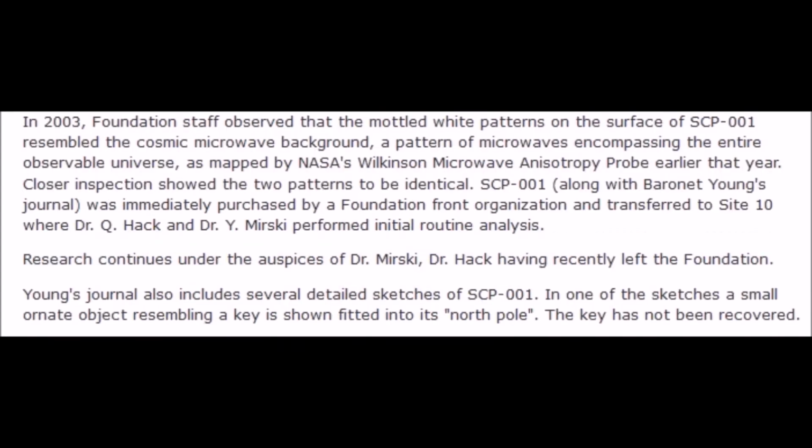In 2003, Foundation staff observed that the mottled white patterns on the surface of SCP-001 resembled the cosmic microwave background, a pattern of microwaves encompassing the entire observable universe, as mapped by NASA's Wilkinson Microwave Anisotropy Probe earlier that year. Closer inspection showed the two patterns to be identical.